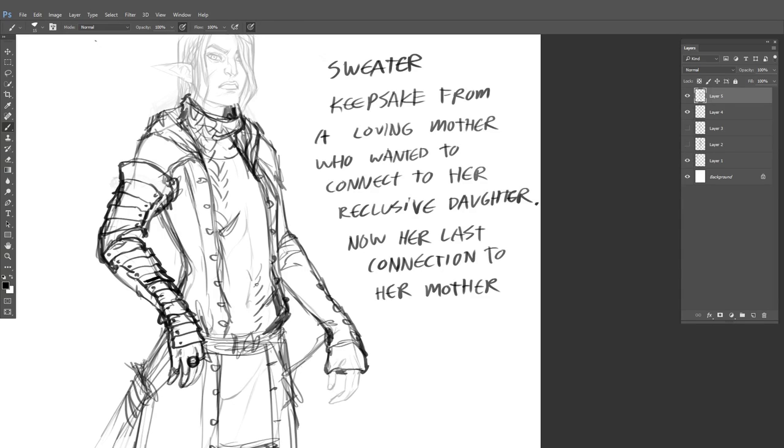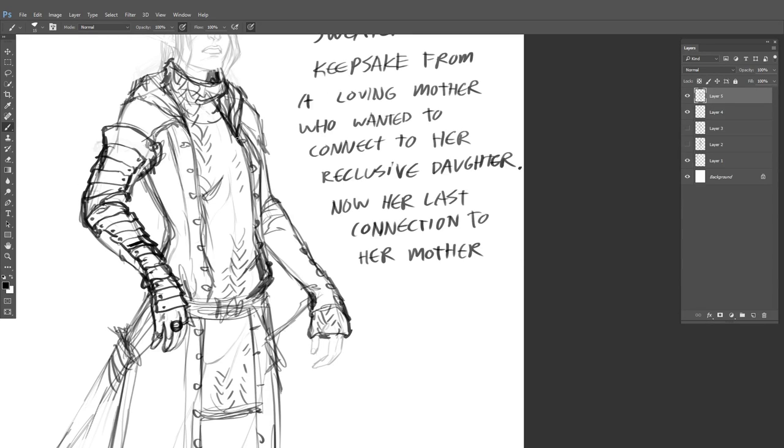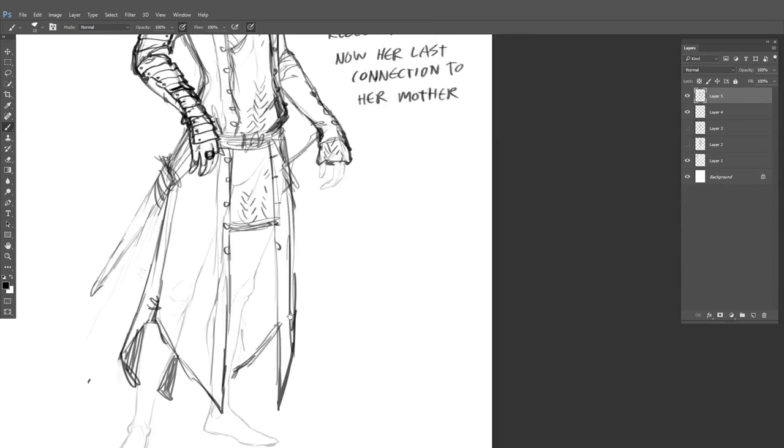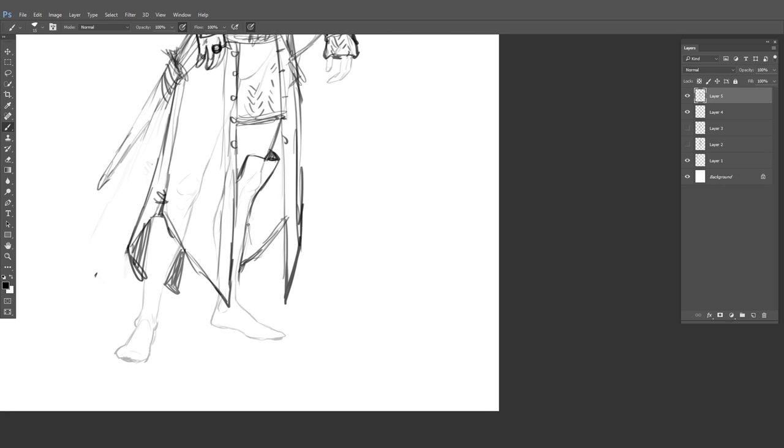And so the idea that she would have knit her this warm sweater for all this time that she spends out rangering and hunting, and that it's become something somewhat precious to her, and that she keeps it with her, and it's the memory of what her mother was, and a reminder of what she would like to get her back to, this loving mother. So just trying to keep that as a reminder.